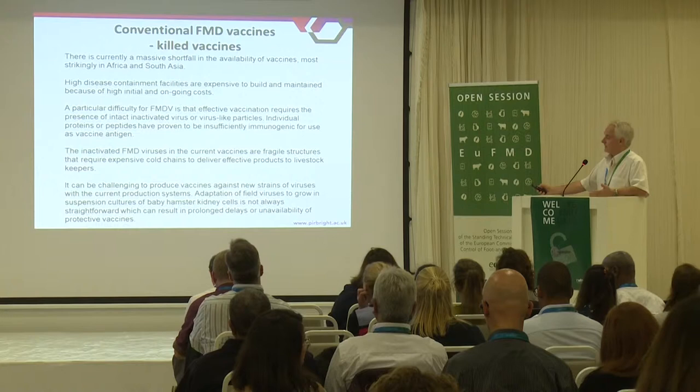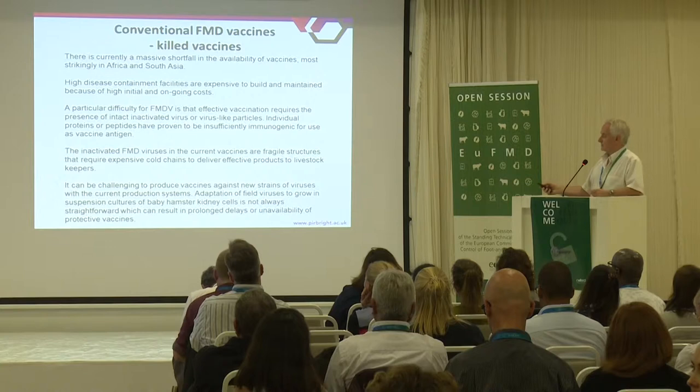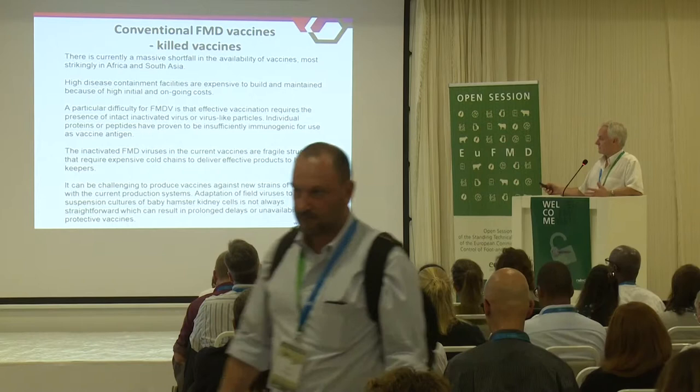This is very much what Tim talked about: the current vaccines are fragile structures, and there's benefit in increasing their stability. And then the other challenge is new strains, adapting new strains to tissue culture, and then, as you heard, some strains fall apart when they're exposed to BEI, for example. So you know all of this.